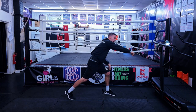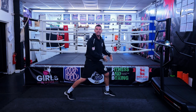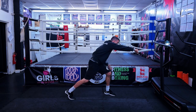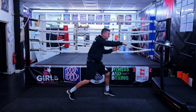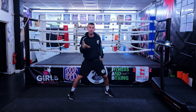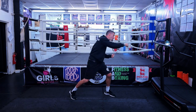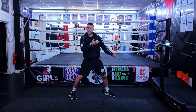Now I want to shift the weight. I can't use my right side. It has to be a left-sided punch, a lead-sided punch. I'm going to have to come all the way back to bring the weight back to try and get a lead shot away. The time it takes to do that, too long. I'm going to be countered. I've got to come back up onto the centre line. I'm going to be countered.